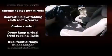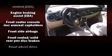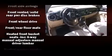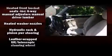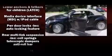Volkswagen ensures the safety and security of its passengers with equipment such as dual front impact airbags with occupant sensing airbag, traction control, a security system, and 4-wheel disc brakes with ABS. Brake assist technology provides extra pressure when applying the brakes.